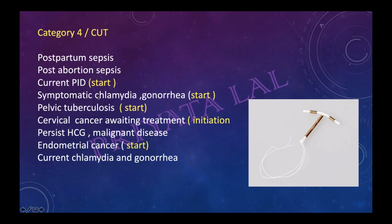Why would we put anything inside the uterus? We are going to perforate it. Remember this way. If pelvic tuberculosis is diagnosed right now and you are inserting it inside, it is category 3, because the walls may be fragile because of that tubercular disease and you are going to perforate it. The cervical cancer patient awaiting treatment, there will be perforation if you do it, so it is category 4.